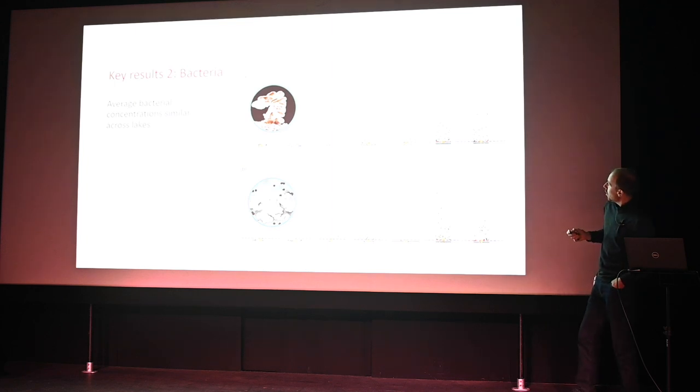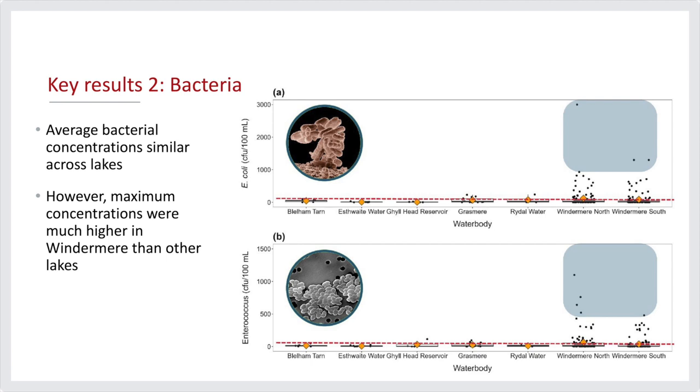But actually, you won't be able to see here thanks to the projection, but you can begin to see some of the individual data points for the north and south basin of Windermere. We do see much higher concentrations of bacteria, and those are high enough to drop us below the standards required for good bathing water quality.